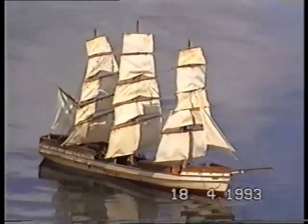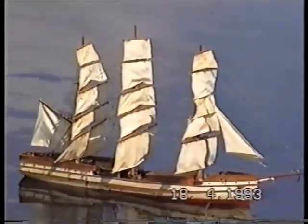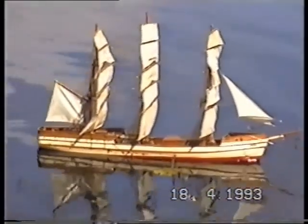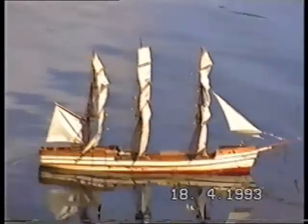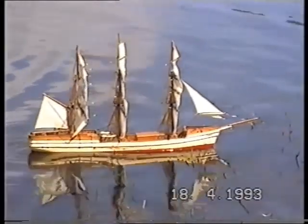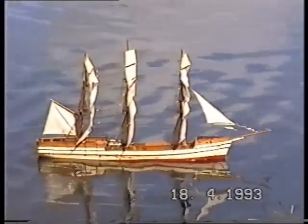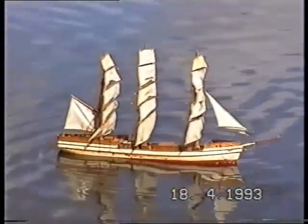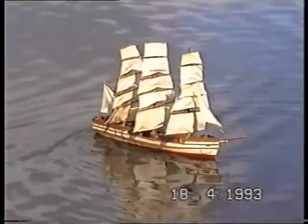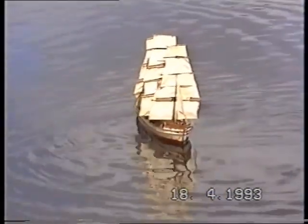Oh, she goes. I'm not doing a good job cleaning out. Look at it, I'm going away. I think she's run aground. Oh, well. Must have an engine that's going backwards. Goodness me.